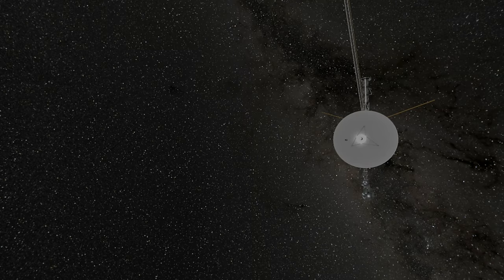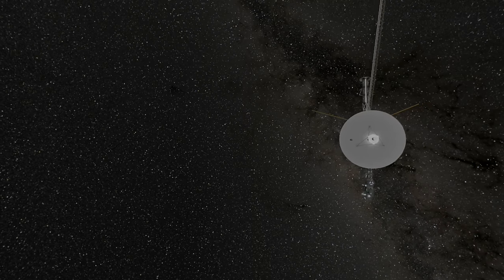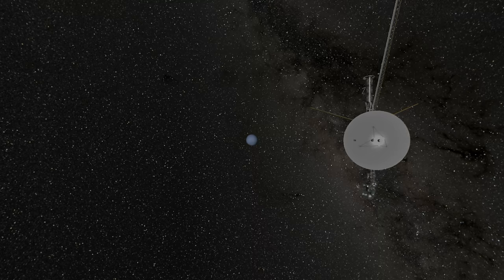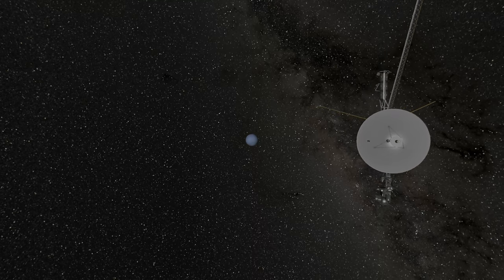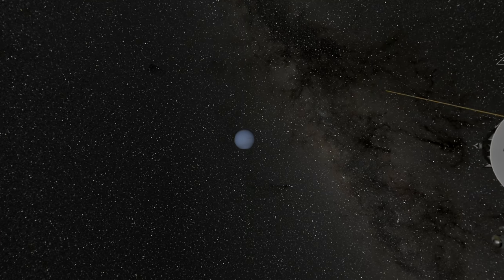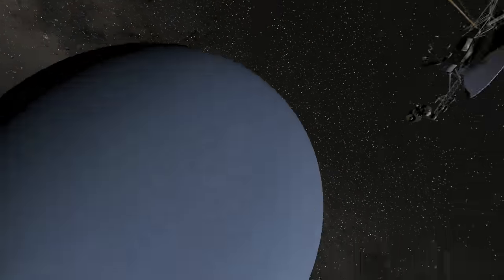In August 1989, Voyager 2 encountered the eighth and farthest known planet of the solar system, Neptune. At a distance of 4.5 billion kilometers from the Sun, that's 30 times further away than Earth. Sunlight is about 4 hours and 8 minutes old by the time it reaches Neptune.